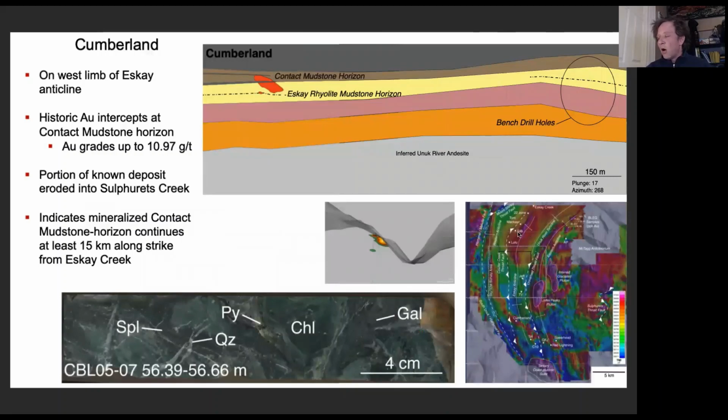So moving all the way to the south on the west limb of the Eskay anticline, I do want to note our Cumberland showing here. This is a relatively small showing, and historic drilling only got up to about 11 grams per ton of gold. But it's important because this occurs at the contact mudstone horizon. This is showing that this Eskay Creek-type mineralization occurs all the way to the south on our property.